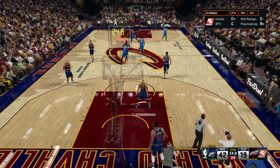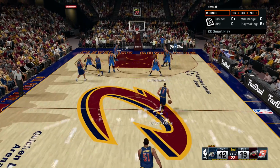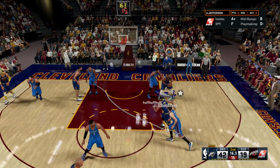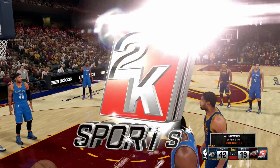A big group substitution here for Cleveland. Jefferson's checked in for Kevin Seraphin. Duncan comes in for Patrick Patterson. Pierce is checked in for Warren. Rajon Rondo subbed in for Jarrett Jack.